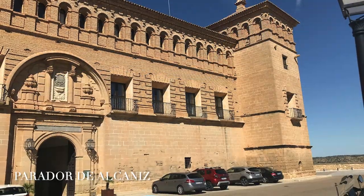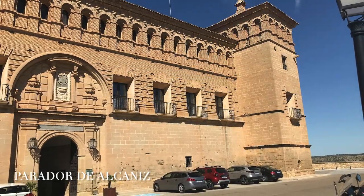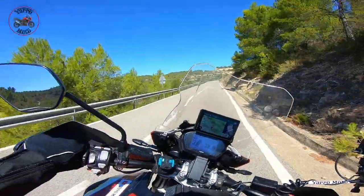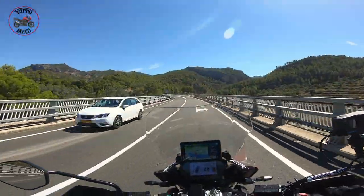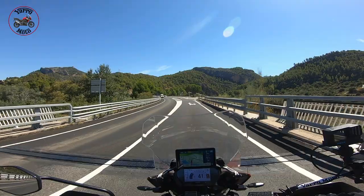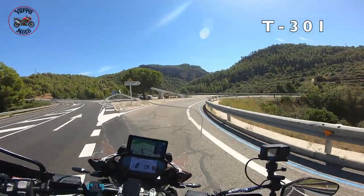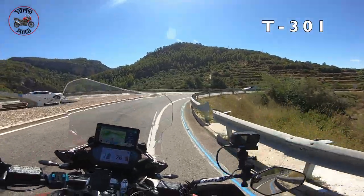And this one is like a massive fort on the high point in the town of Alcaniz. Look it up. Up here, onto the D301 next. Now we've negotiated that.